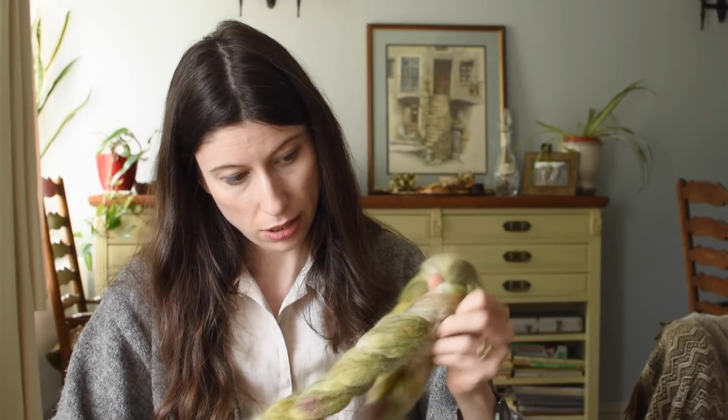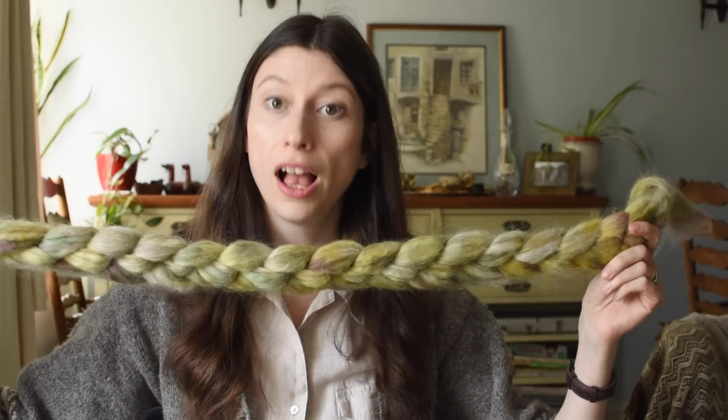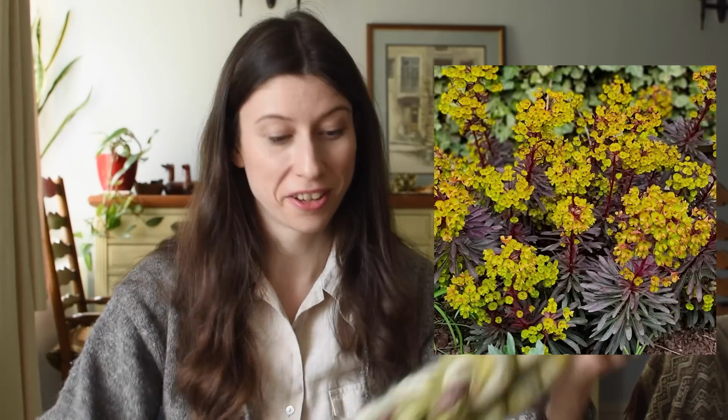And so this has got some areas of yellow. It's got some very slightly more bluey greens. And then these nice little bits of kind of pinky burgundy, kind of like the pink you get in hellebores. And I could have called this one hellebore. Huh. I didn't. I called it Euphorbia because they're also the colours you get in euphorbias.